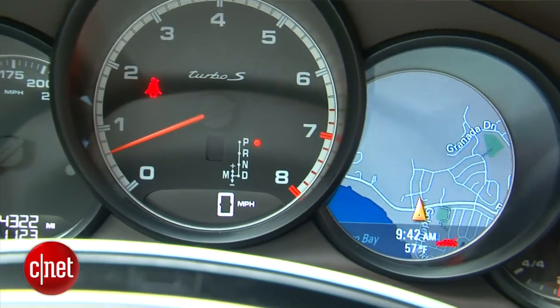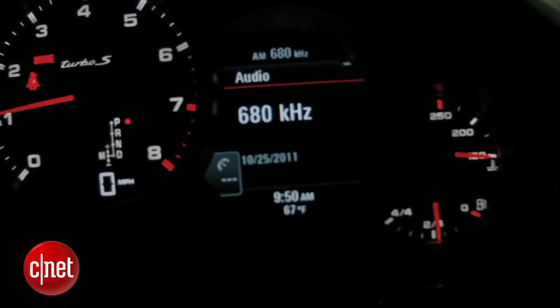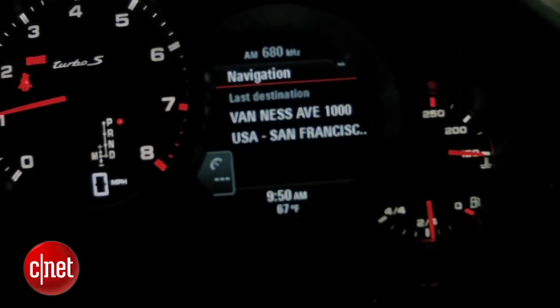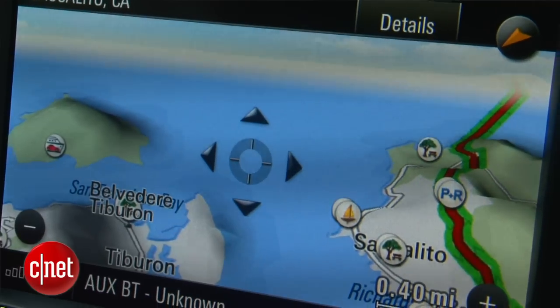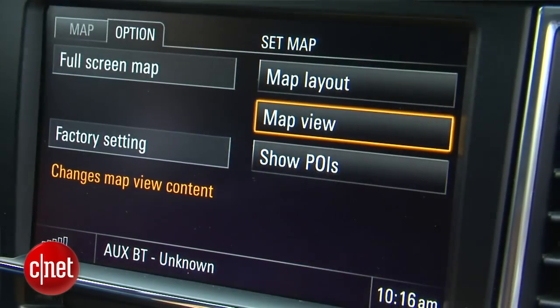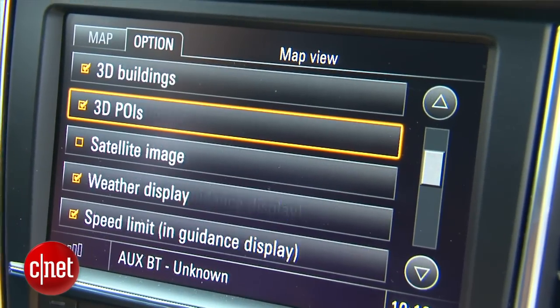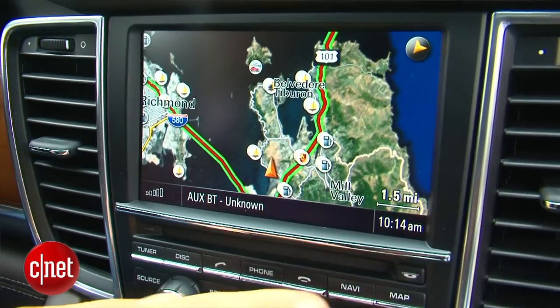That's the roughly 4.8-inch round display that can show just about any aspect of the main head unit, which they call a PCM. You can dedicate that to any part of it, like audio there and nav here. Navigation, as I mentioned, is a good-looking screen. Here's how I change my map view. You've got a lot of choices here. Not just the bird's eye, there's also weather display and a satellite image.